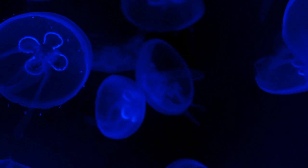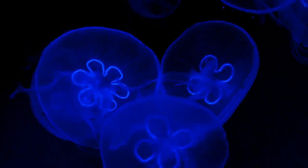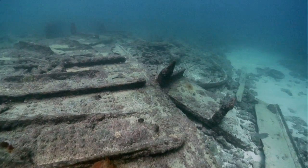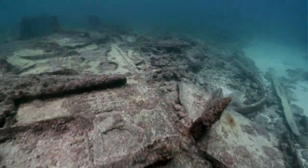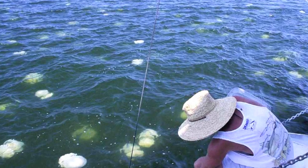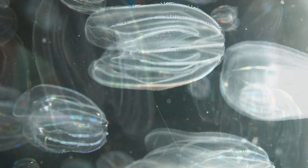So these blooms are not really oddities, but what happens when you start adding more nutrients or you start removing too many fish or you start adding too much structure in the ocean, or even increasing the temperature of the water. Each one by itself seems to be able to nudge jellyfish to being more abundant. You add all of them together, and they'll do a very good job of bringing jellyfish numbers up.